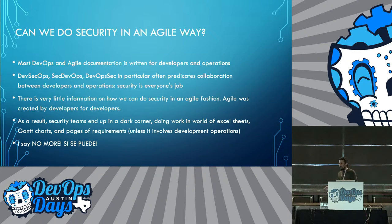Often that ignores the activities that small security teams have to do as well, such as vulnerability management, incident response, things that don't necessarily involve developers. So there's very little documentation on that and how we can do even security in an agile fashion. Agile, after all, was created by developers for developers. So as I mentioned, security teams are just stuck on the side. And then I say no more, sí se puede.